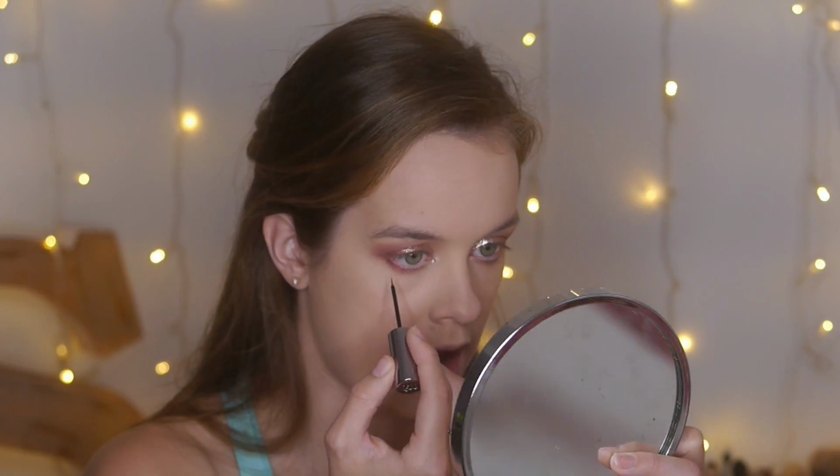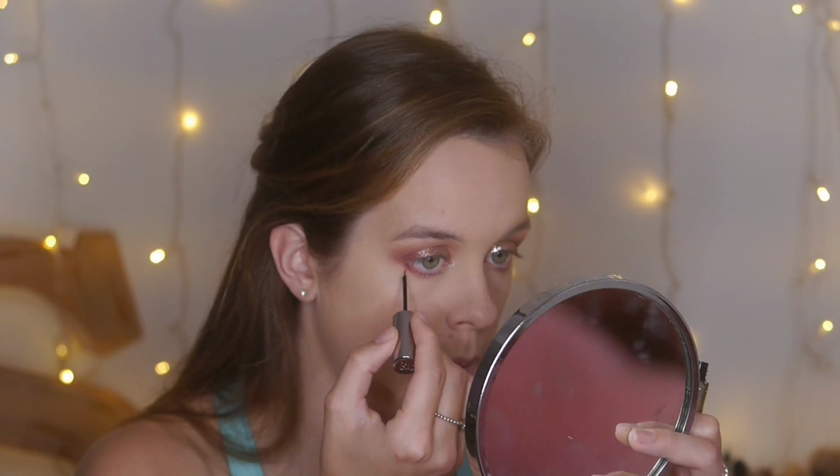So I'm just going to put this on the inner corner, oh, and run it along the lower lash line right up until that really dark pink. That looks sick. I really hope you can see it on camera. The gold and the bronze complement each other so nicely.